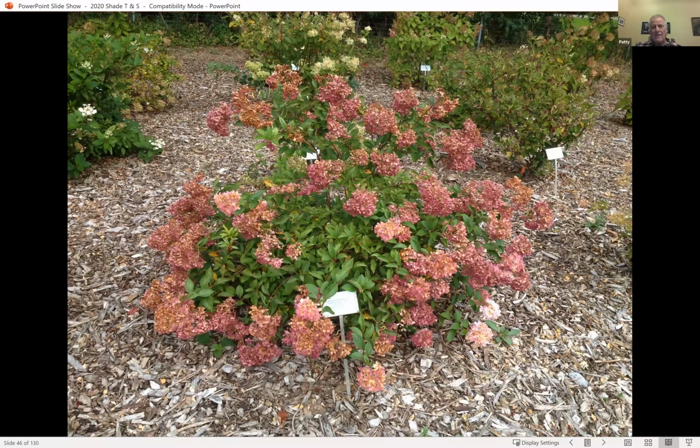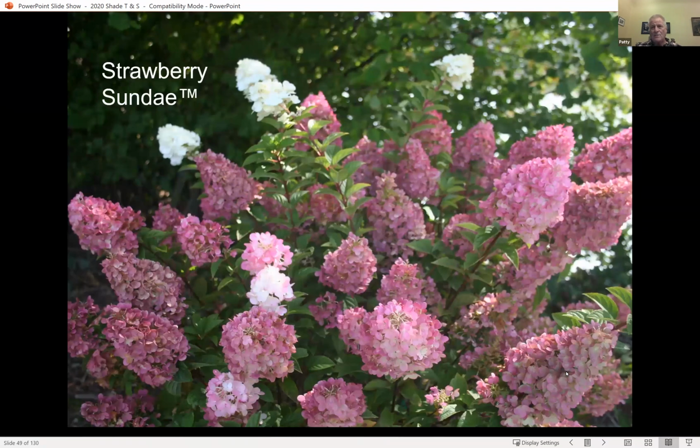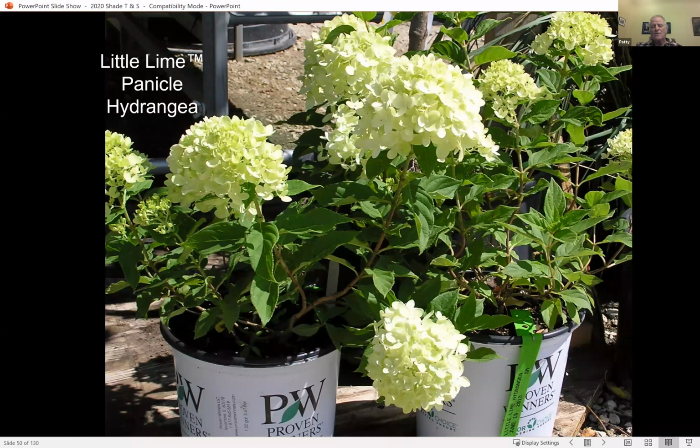Zinfandel is supposed to be like Strawberry Vanilla. I don't know the plant. I've seen it in catalogs. Strawberry Sundae is supposed to be a little smaller version of Vanilla Strawberry. Again, I've seen it in pots. It looks pretty good. Probably a 2 to 3 footer. Little Lime is another nice small, like a smaller version of Limelight, of the big panicle hydrangeas.